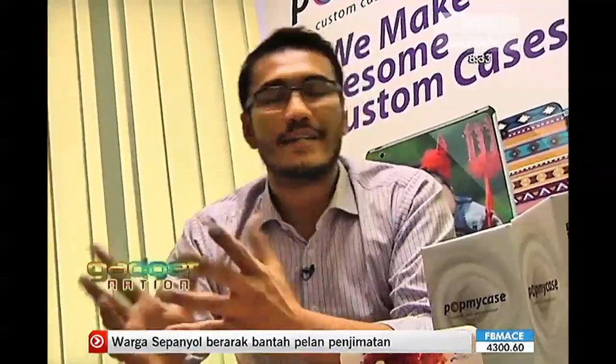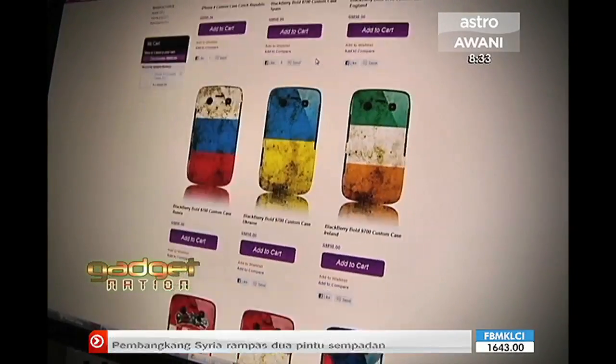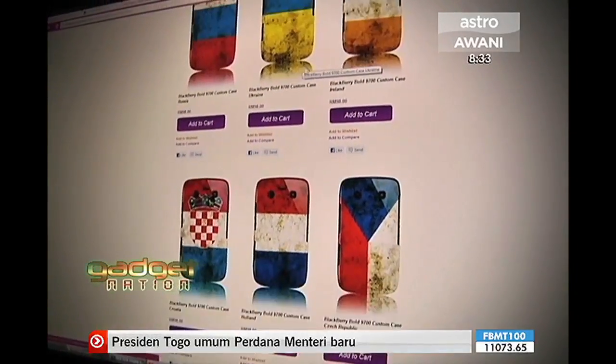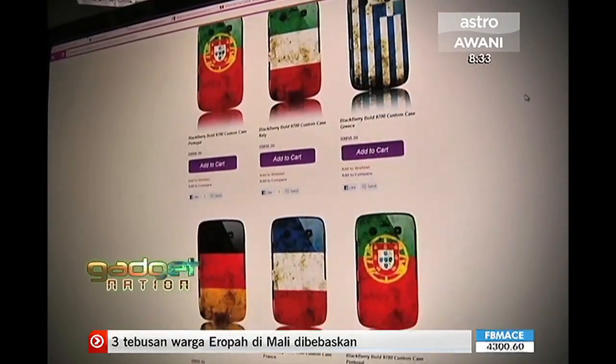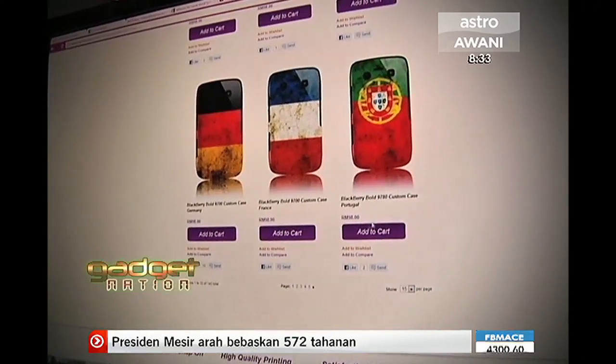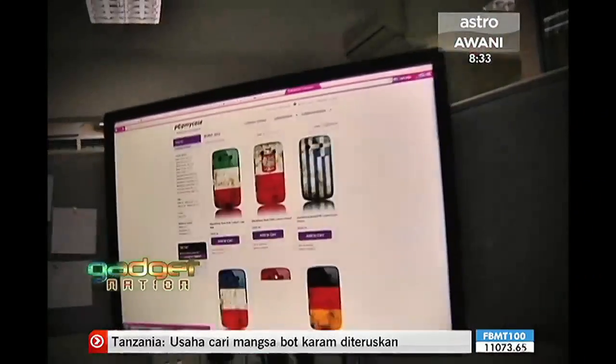Custom cases came about when we set up Pop My Case this year. It's nothing new because custom cases have been around in the US for 3-4 years already. And all this while, everyone around this region has been buying from these people in the US. By actually how I got started is we sat in a meeting room, all three of us, the main guys behind Pop My Berry Group, and we saw the opportunity and the technology was there.